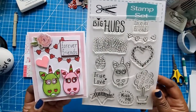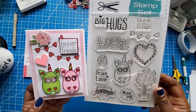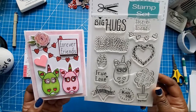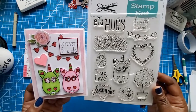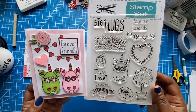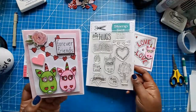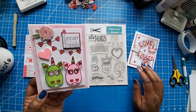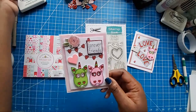And even the tree, you can do something, stamp the tree down, color it to your liking, and then put some of those other items on top of it so that the tree appears to be in the background. You know, it's amazing. Yeah, you can do a lot with this. Yes, Jennifer Real, a new stamp set.